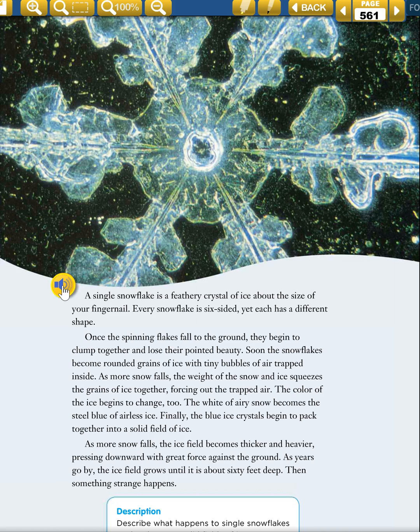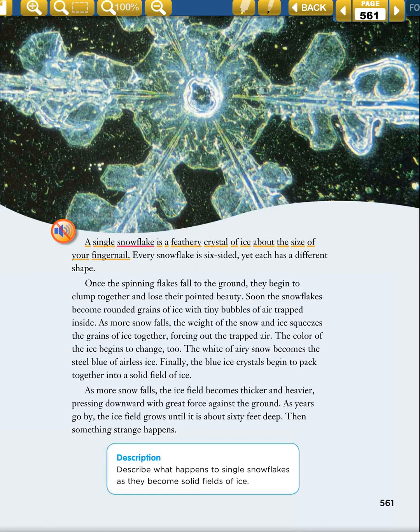Okay, turning the page, 561, follow along. A single snowflake is a feathery crystal of ice about the size of your fingernail. Every snowflake is six-sided, yet each has a different shape. Once the spinning flakes fall to the ground, they begin to clump together and lose their pointed beauty. Soon the snowflakes become rounded grains of ice with tiny bubbles of air trapped inside. As more snow falls, the weight of the snow and ice squeezes the grains of ice together, forcing out the trapped air. The color of the ice begins to change too.